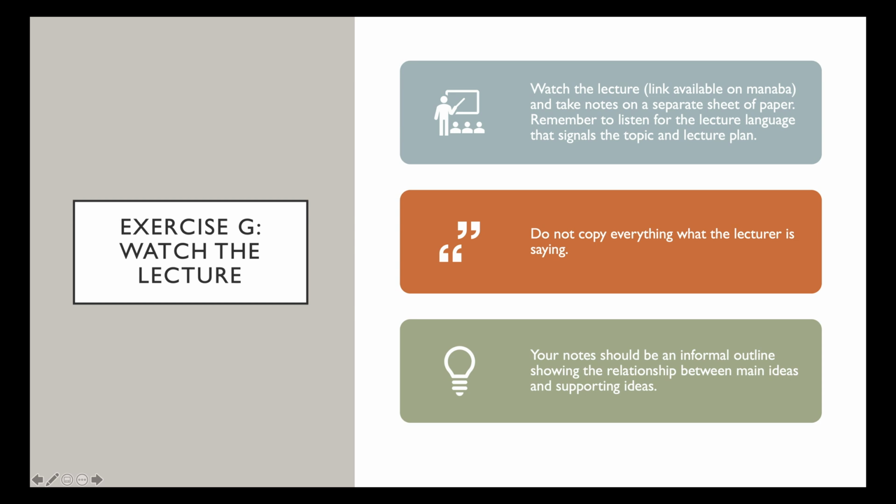Now you're on the last exercise, exercise G. Here, you need to watch the lecture and take notes on a separate sheet of paper. The link to the lecture is available on Manaba. Remember to listen for the lecture language that signals the topic and lecture plan.